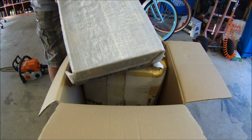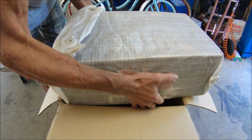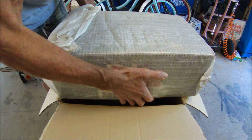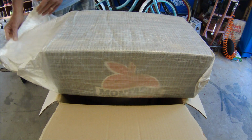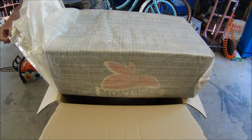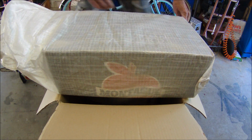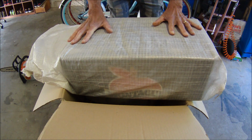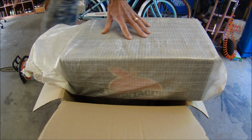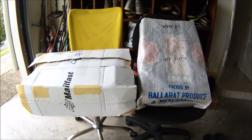I don't know whether that's a really good idea, but hopefully I had the good sense to take the turntable off the spindle before I put it away. That's good. It's actually in another box inside this bag. I'm going to need two hands for that, so I'll get back to you once I get it a bit closer.